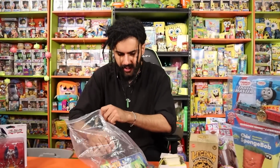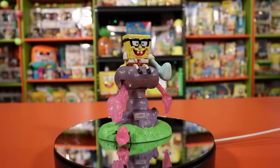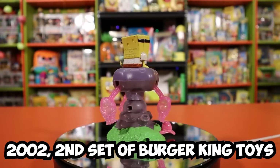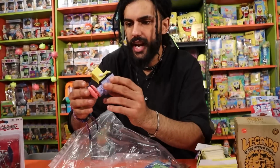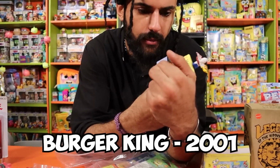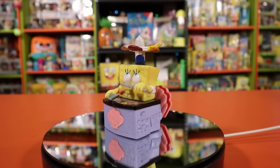And then inside of here, we have some various SpongeBob things. It looks like we have this right here, which is a Burger King item. I think this might be from one of the first waves of SpongeBob toys. We have this one, which I actually don't know. Ryan will have to put this on screen because I don't know where this comes from. Oh, but this is cool. We've never opened this one on the channel, but that one's cool.